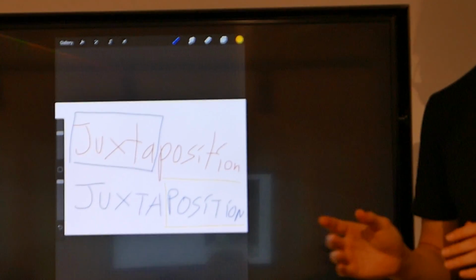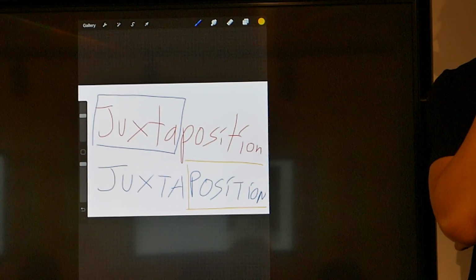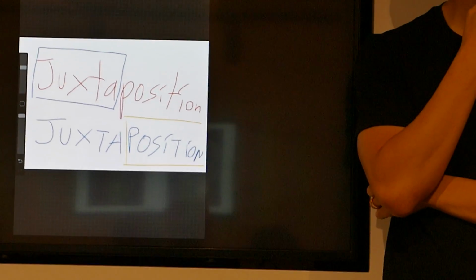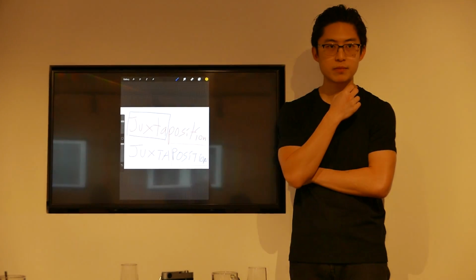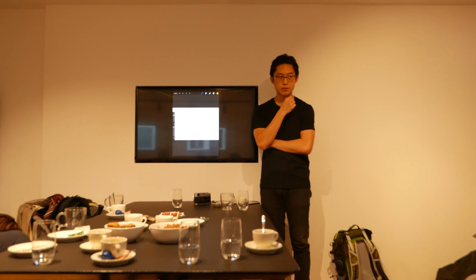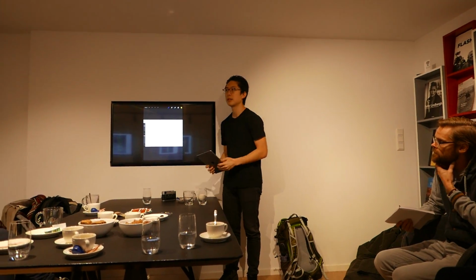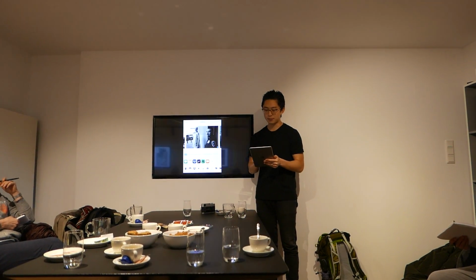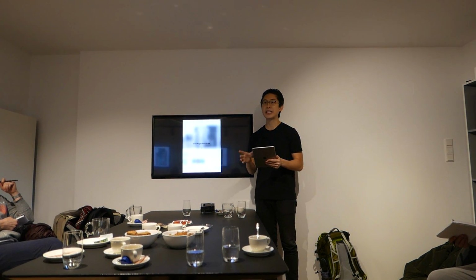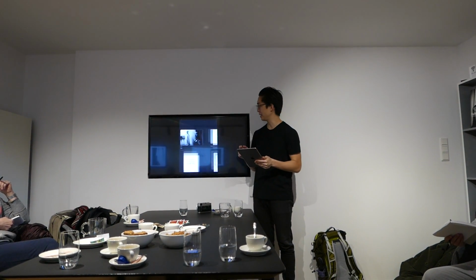Juxta. Position. So for those French speakers, what does this actually mean in French? I don't know the meaning of the exact word, but it means that in a row, you have one by one, and next to one, something similarly or not. And in English? Yeah, so you guys are essentially right. So the theory of juxtaposition in street photography is you're taking two different elements and you're putting them next to each other, and you're creating some sort of interesting juxtaposition or contrast. That's another easy way to think about it.